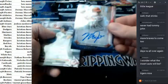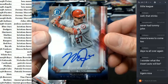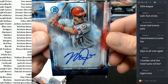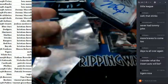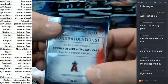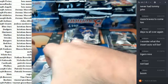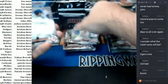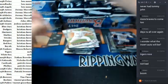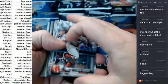How about a Mike Trout Bowman Ascent autograph for the Angels? That. It is a 13 out of 99. Not bad at all. I was wondering if I would ever hit one. Now I know that I, in fact, will hit one. It is Bagger, indeed.